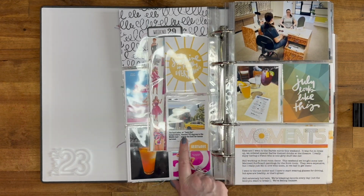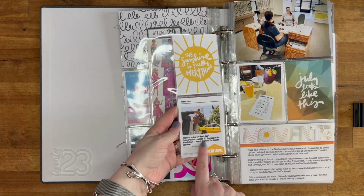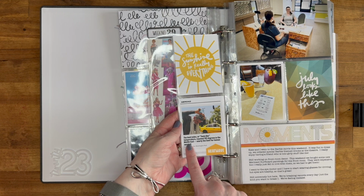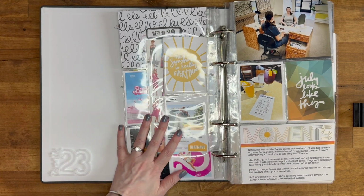And then in the back, I thought this was crazy. This was heat index feels like reached 152 degrees in the Middle East, nearly the limit for human survival. Crazy.